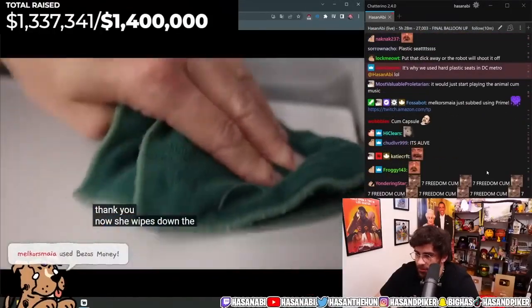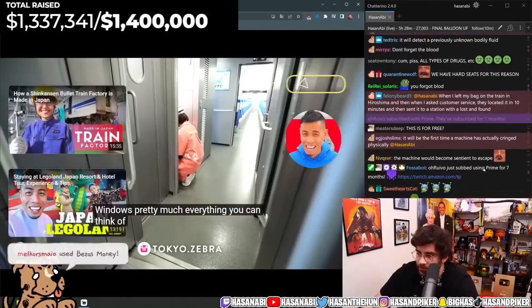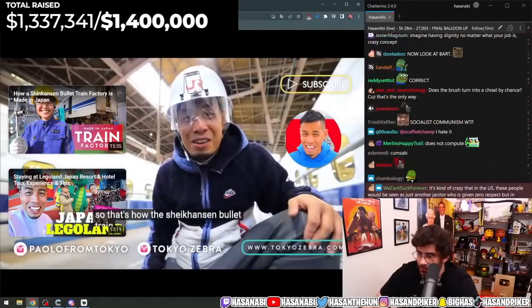Now she wipes down the tables, armrests, windows, pretty much everything you could think of. So that's how the Shinkansen bullet train service is made in Japan.